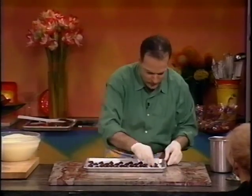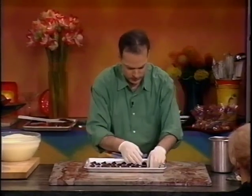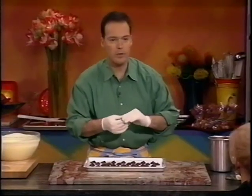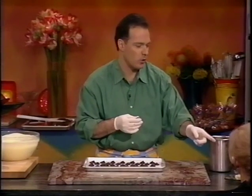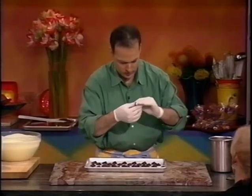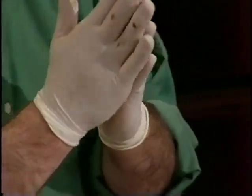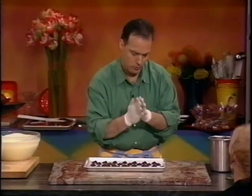So, we take those ganache and we just squeeze them and roll them. Okay, so you don't have to make them perfectly round, but again, when you present them, if they are round, that's a lot nicer. So that's why I make them all round. And when you get used to it, you can round two at a time, if they don't touch each other. Okay, that works.